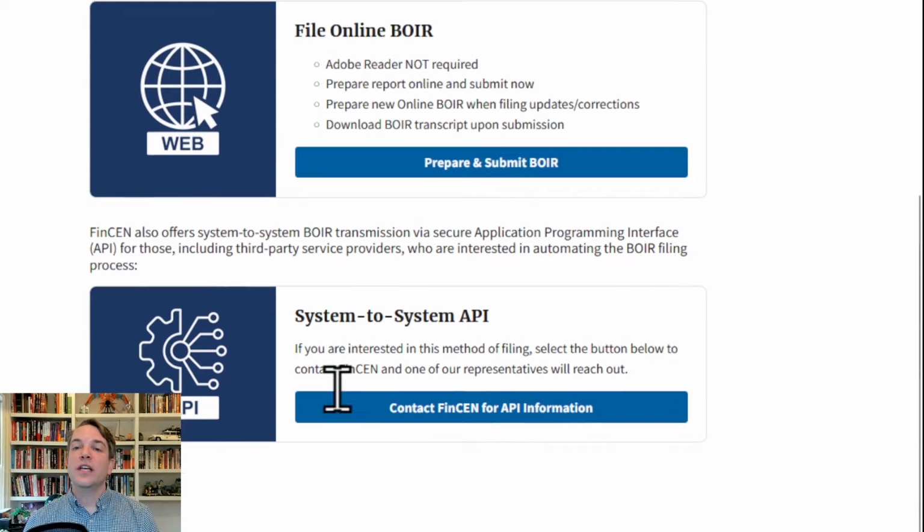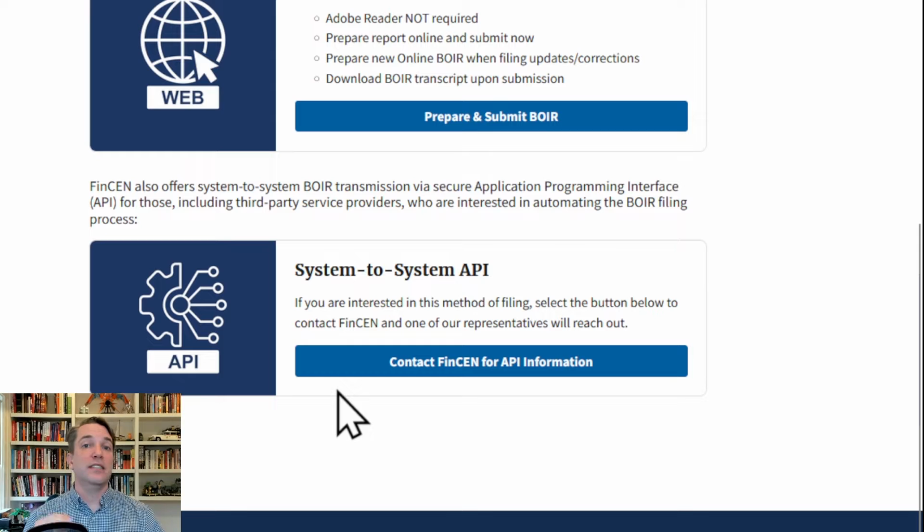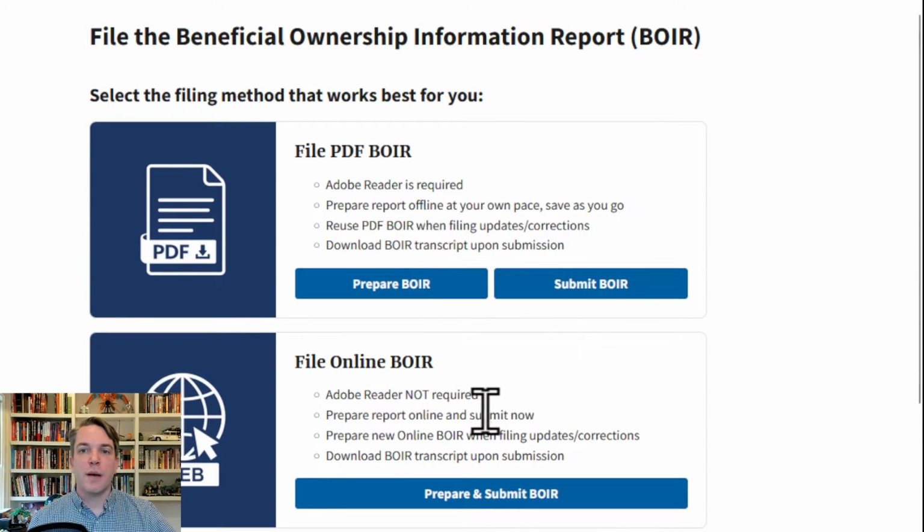The third option, if you have access to some third-party system-to-system API, or application programming interface, this is where somebody else has built an interface that plugs into FinCEN's computers. You can use their dashboard, their tool to upload your information. I don't have that, but I do know that a number of the registered agent companies are offering this as a service so that you can use their service to upload your information there. You can manage it internally there. That's probably going to be a good option for companies that actually have a number of beneficial owners. But we're going to focus on these other two options that are available.